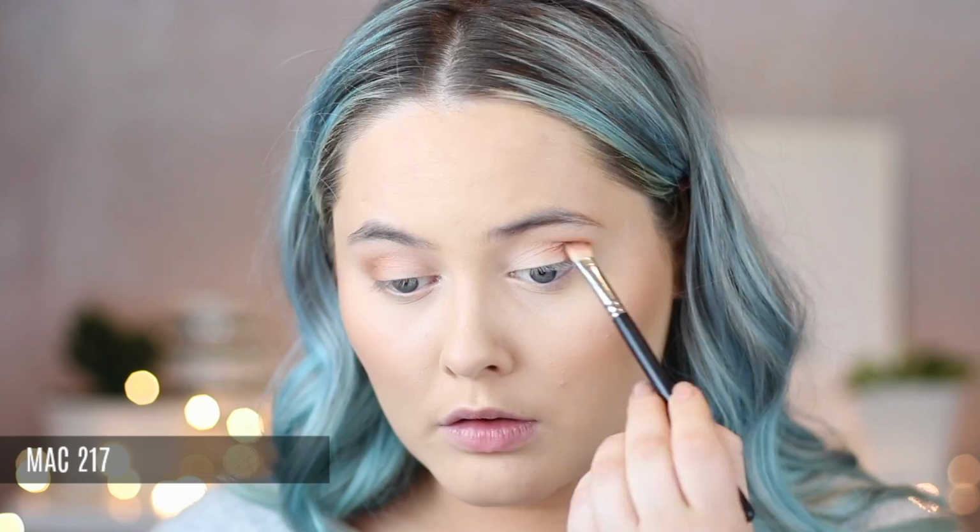For an everyday makeup, I just go in very lightly. If you have good brushes, they will do the job for you. Then I always like to go in with a little bit of a darker brown. I'm going to go in with this one on a smaller blending brush. This is 217 from MAC, just to define the crease a little bit more.